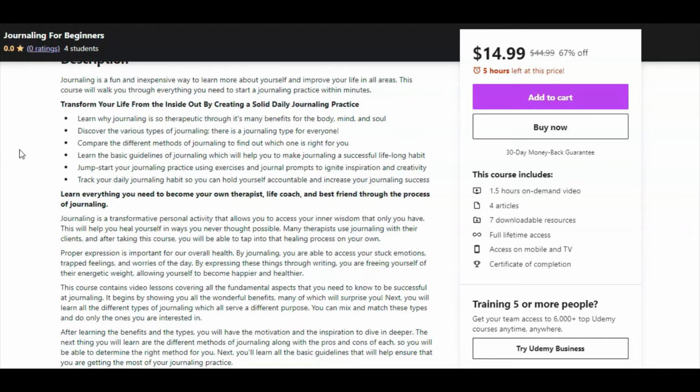You can jumpstart your journaling practice by using exercises and journal prompts to ignite inspiration and creativity. Now, this is the section where if you are already a journaler and you know what works for you, these exercises and journal prompts will just inspire you even more, ignite your creativity and take your journaling practice to the next level. Like I said, it's good for anybody, even if you already do journaling, or beginners. You can track your daily journaling habits so you can hold yourself accountable and increase your journaling success. This sentence here is pretty important as well.